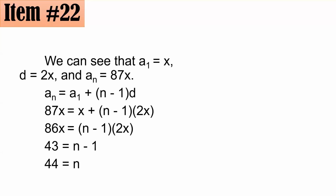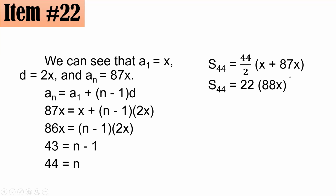So with such, meron pa po tayong isang formula, no? Yung shorter version ng formula. Kung alam mo po yung first yung last term, that is s sub n equals number of terms divided by 2 times the first term plus the last term. So meron po tayong 44 terms. So 44 divided by 2. At saka yung sum ng first at last terms ay 88x. So 44 divided by 2 is 22. Pero S sub 44 here is 1,936x.